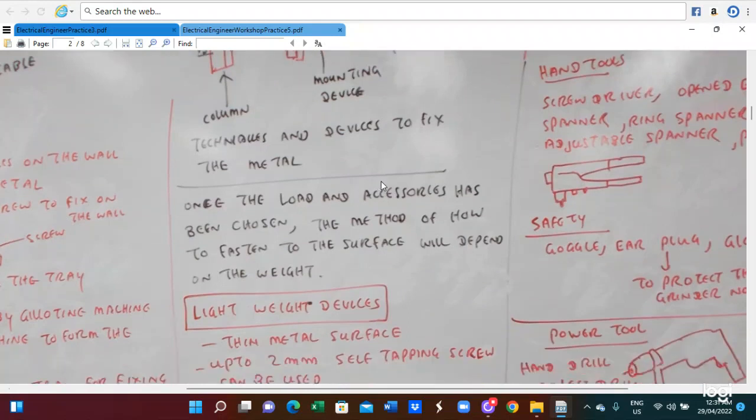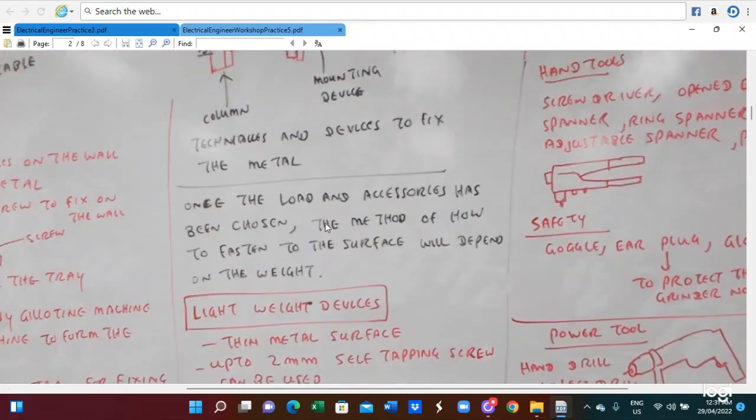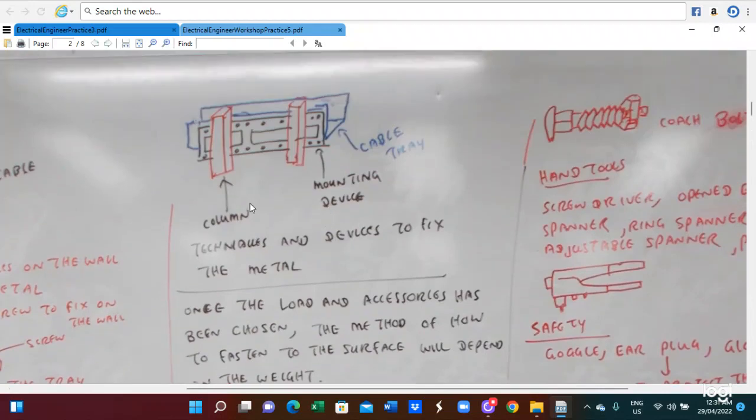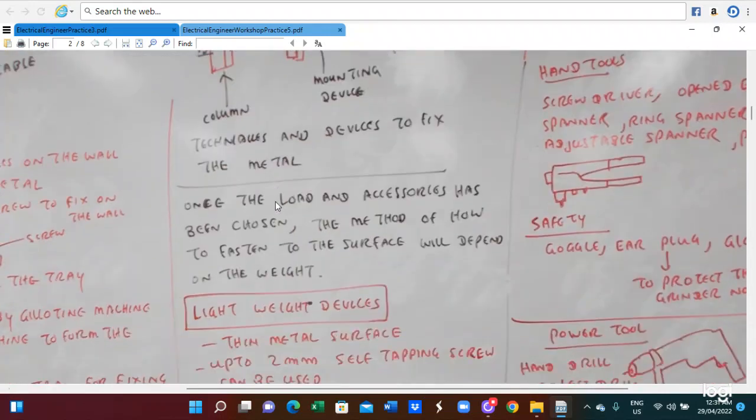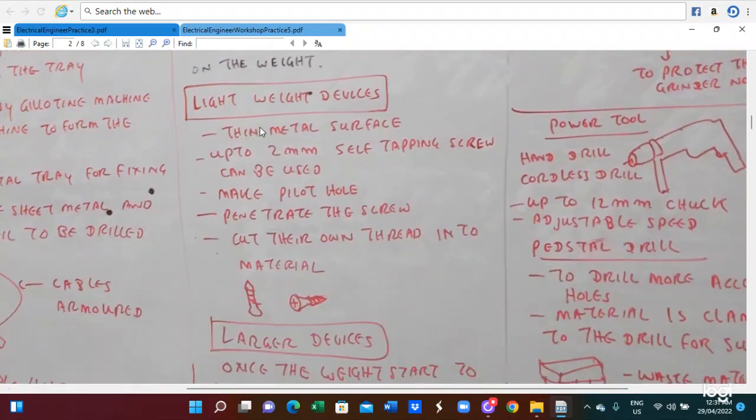So once the load and the accessory have been chosen, the method of how to fasten the surface will depend on the weight. So depending on the weight of your cable tray, we have to select the appropriate method. In this case, we utilize the lightweight devices. When you are using the lightweight device, if you want to support thin metal surface up to 2 millimeters, a self-tapping screw can be utilized.